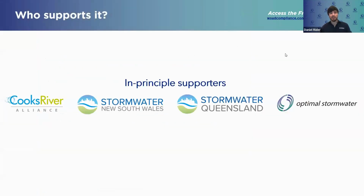Now, to date, we've received in-principle support from 4 organisations: Cooks River Alliance, Stormwater New South Wales, Stormwater Queensland, and Optimal Stormwater. Basically these organisations have said that they do think this is a good idea and they're happy to put their name behind this project. They get listed on presentations like this and shown on our website as an in-principle supporter. That's basically the bare minimum an in-principle supporter does. If people are interested in providing this sort of support, you can reach out and I'm happy to have a chat and talk about what that could look like for your organization.